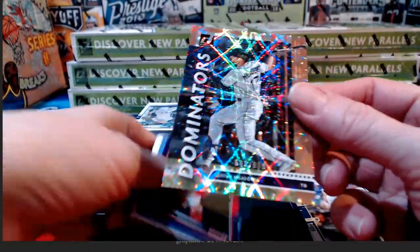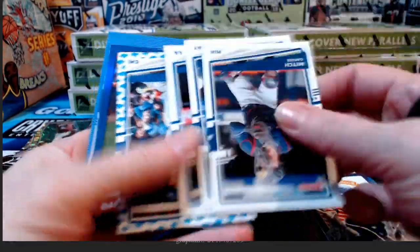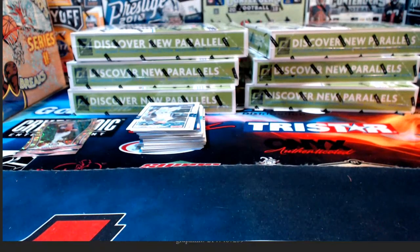All of our people in foul trouble. It was awful. That's numbered to 999, Tampa Bay and Austin Meadows. But somehow they managed to claw back. So I don't know. So weird this year. My Cats, they're very inconsistent.